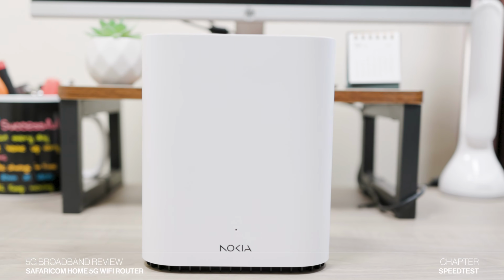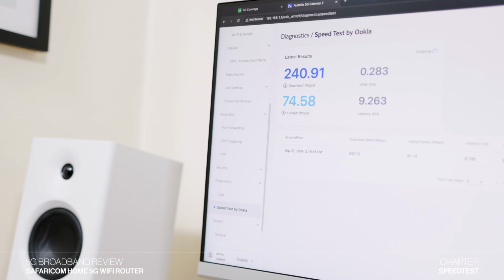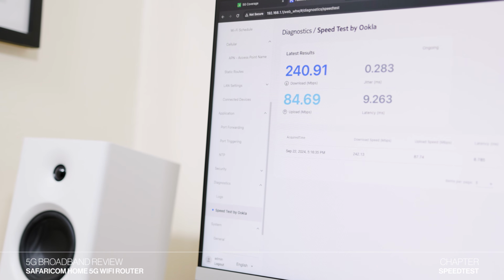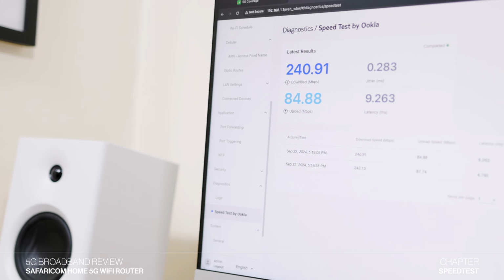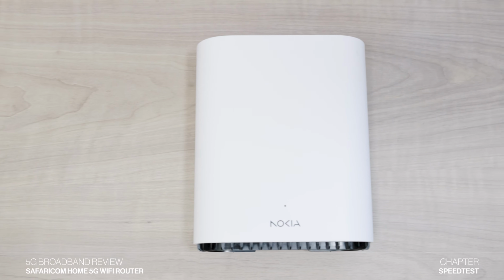Compared to Safaricom Home Fiber, the 5G for home holds up really well. On fiber, you'll have to pay at least 12,500 Kenya shillings to get the same speeds, and that's more than 3 times the price of the base package on the 5G for home router.